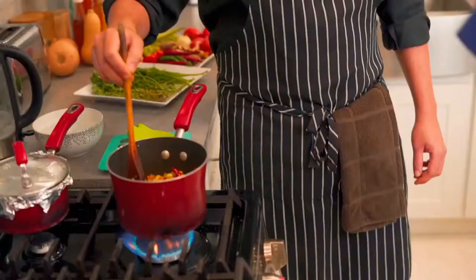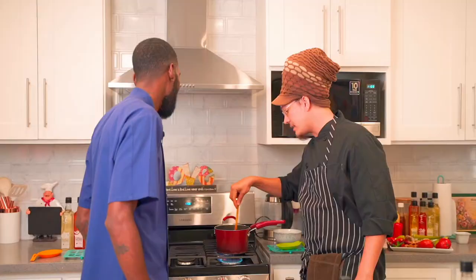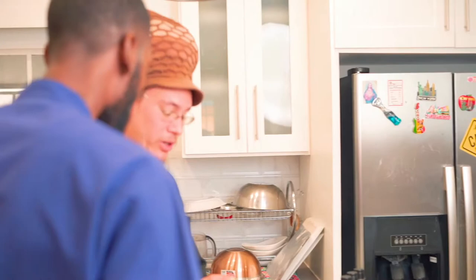Nice. And you're actually getting a lot of color too. So you see the fresh turmeric roots. You can see everything's turned yellow there already. Here we have some golden raisins.